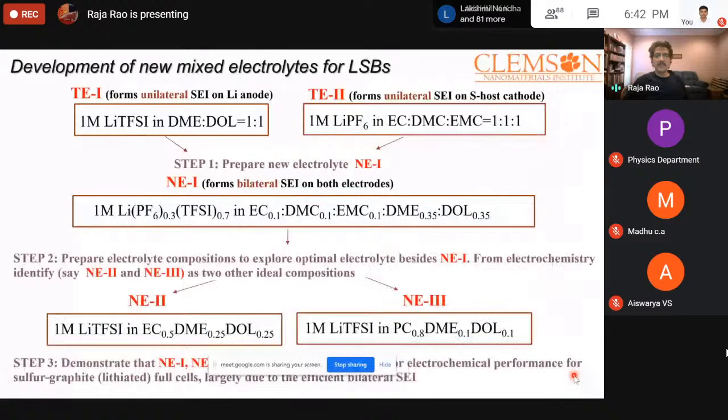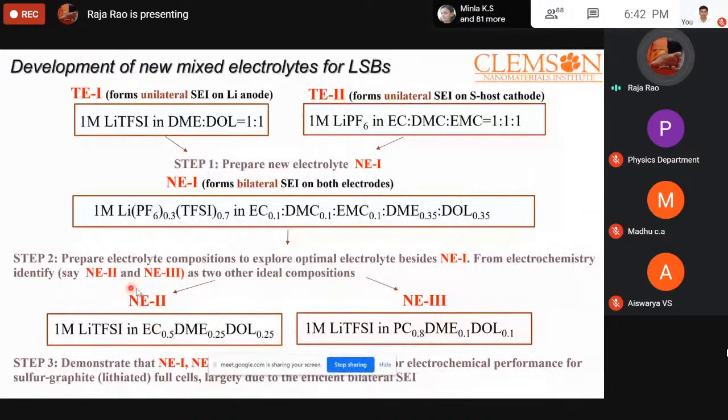If you work harder, you can discover more compositions that form bilateral SEI. But just forming bilateral SEI is not the end all, right? You want the battery to cycle well and so on. So long story short, we found this NE2 as the best. And like I just mentioned, I call it the brute force method, just hunch and knowing basic chemistry, what works and what doesn't work.